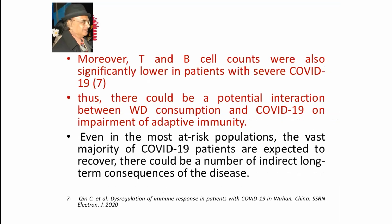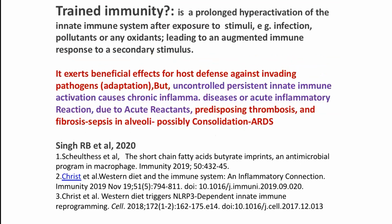In addition to innate immunity, Western diet consumption inhibits T lymphocyte and B lymphocyte function in the adaptive immune system. Specifically, a high-fat diet induces oxidative stress, impairs T and B cell proliferation and maturation, and induces B cell apoptosis, which contributes to B cell immunosuppression. Moreover, T and B cell counts were also significantly lower in patients with severe COVID infection, so there could be a potential interaction between Western diet consumption and COVID-19 on impairment of immunity.